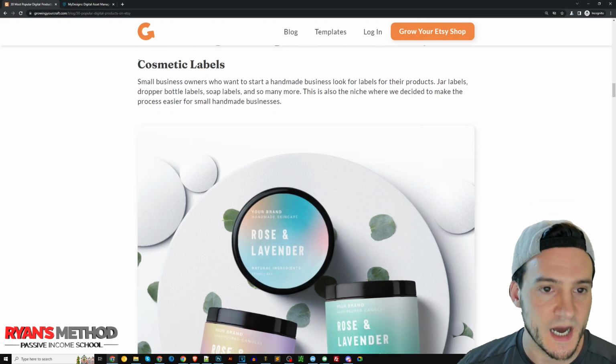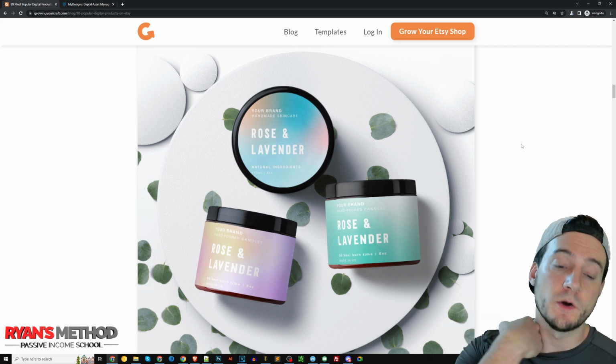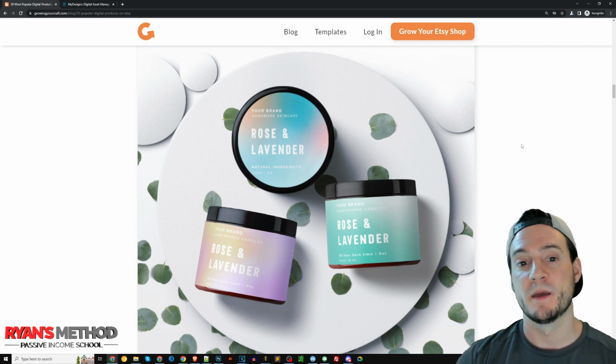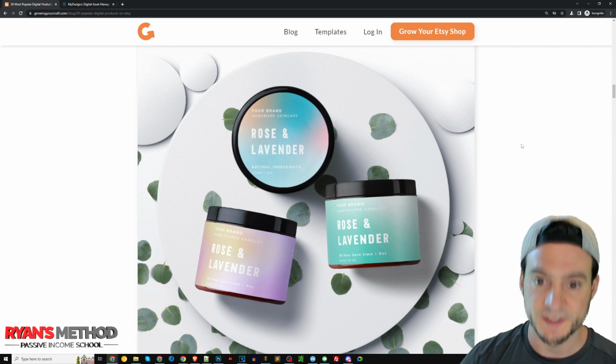Check this out. Number 1, cosmetic labels. While I cannot relate to this myself, I know that my girlfriend Marielle has a couple of her own little product lines that are really maturing with time. For instance, one of them is a hair care line, you know what I mean? And she had to go and make all her own labels and stuff like that.